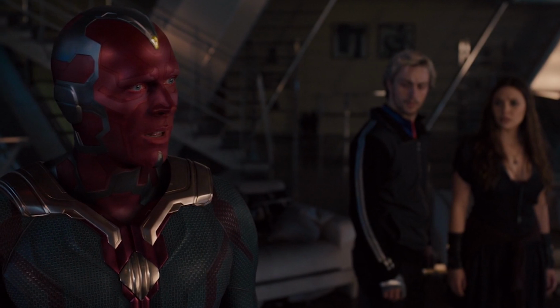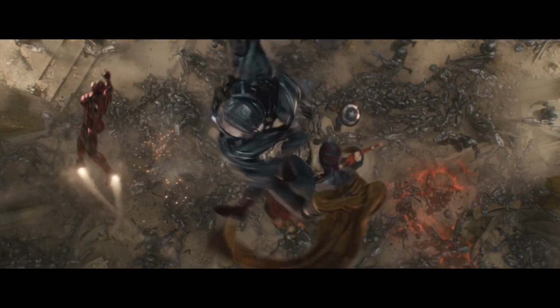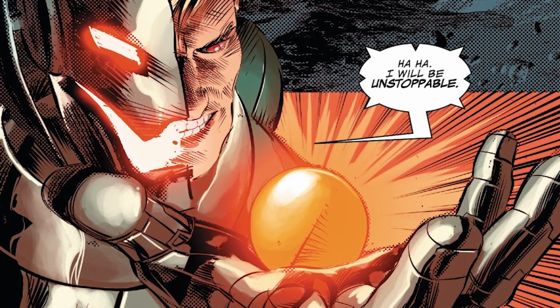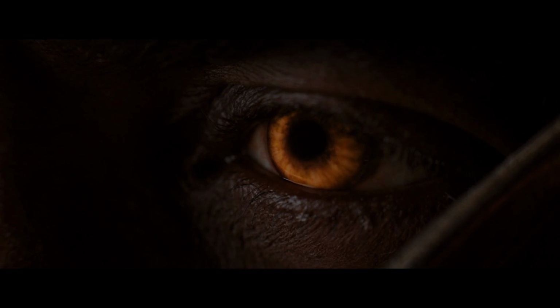And then there's the Mind Stone, which has been everywhere. In Age of Ultron, the Mind Stone ended up in Vision's forehead, granting him the ability to fly, shoot lasers, and walk through walls. As for the Soul Stone, nobody knows where it's hiding. There are plenty of theories being kicked around. Maybe Heimdall has it. Maybe it won't show up until Avengers 4, or maybe Thanos has had it all along.